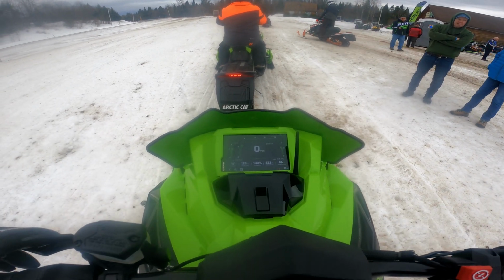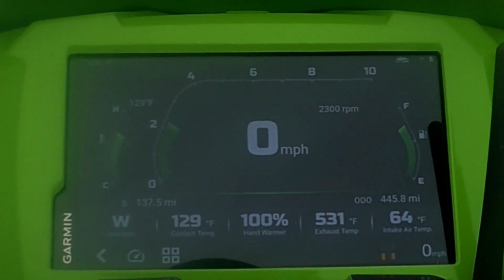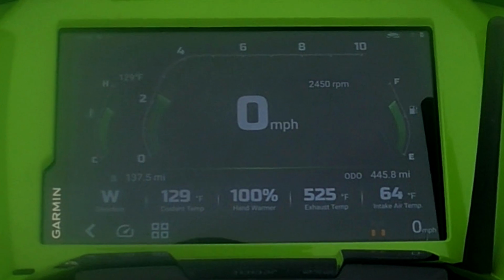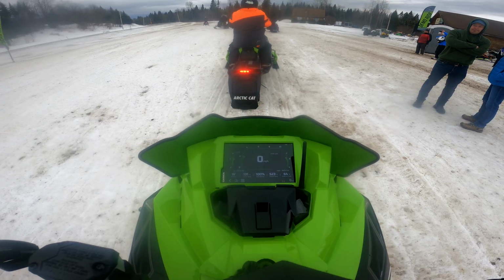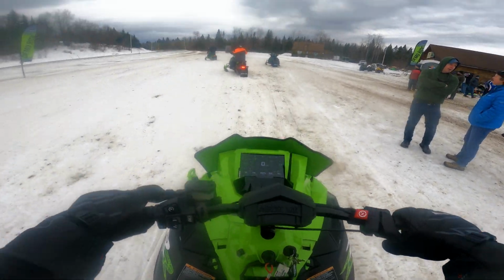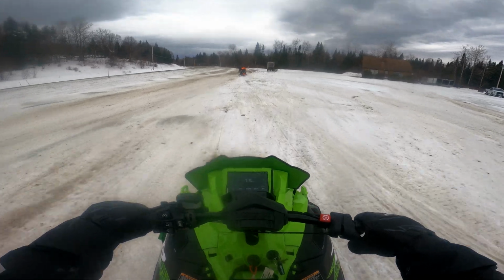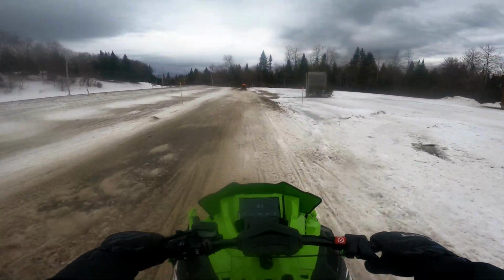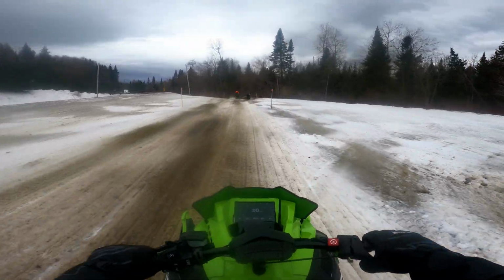It's on, so you can see the tach revving on the left. Engine temperature on the left, fuel on the right. RPM right at the top of the speedo. Here we go. Oh yeah, this is beautiful. This is gonna be it. Sounds good.